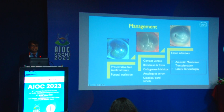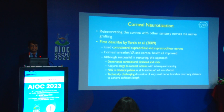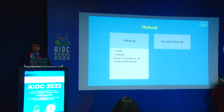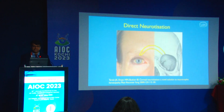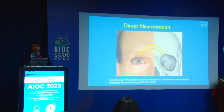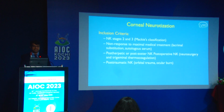I think the first 2 variants actually have a very good improvement surgically compared to the third group, where you have already significant corneal changes. So we had a good, robust protocol with inclusion and exclusion criteria. We excluded certain cases where there were any psychiatric issues, other systemic diseases, or debilitating diseases. And mainly we did an indirect neurotization, although Merle alluded to the fact that you have a direct one and also the great auricular nerve. Initially we had some reservation about herpes zoster, but we did get a good outcome even in zoster.